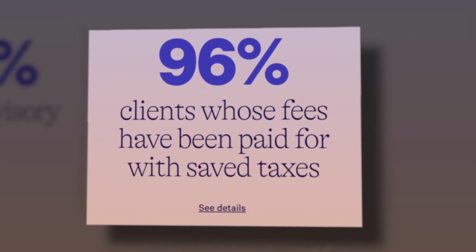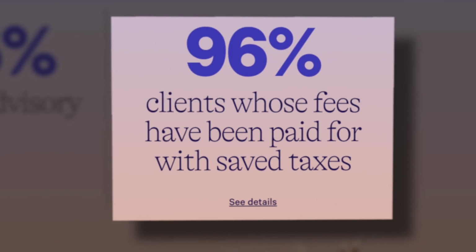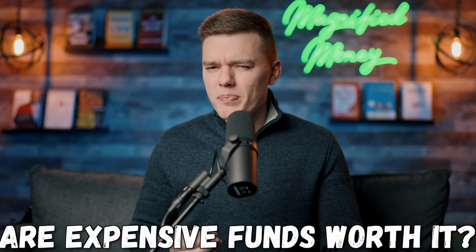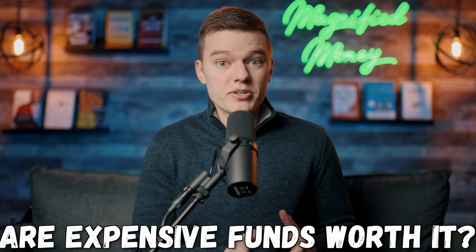But as you'll learn in a second, even if you have to pay that 0.25% management fee, this is nothing compared to what the human professional advisor is going to charge, and the tax loss harvesting feature offsets that fee for like 90% of Wealthfront's users. But the big question is, is it worth paying the higher fees, and are the returns that much better? Well, let's take a look.